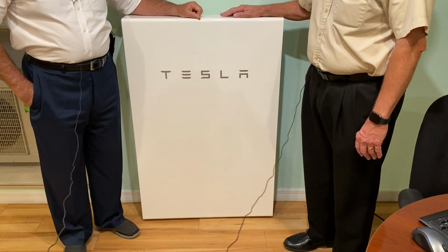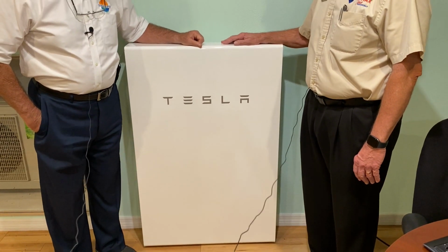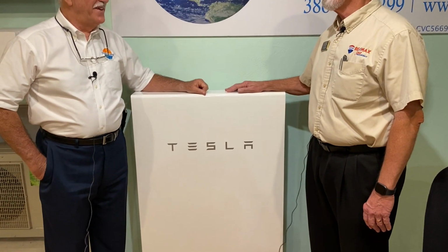Well, most people are really familiar with the name Tesla. Actually, yesterday was Battery Day, and they had a big production on that. But Tesla has done some amazing things, from electric vehicles to rockets to tunnels to the whole nine yards. One of the things we really love about Tesla is the Powerwall. This particular model has 13,500 watt hours of energy storage.